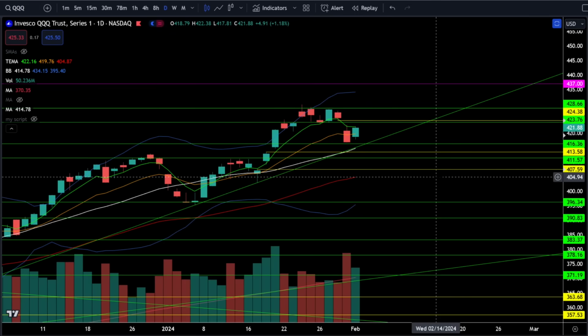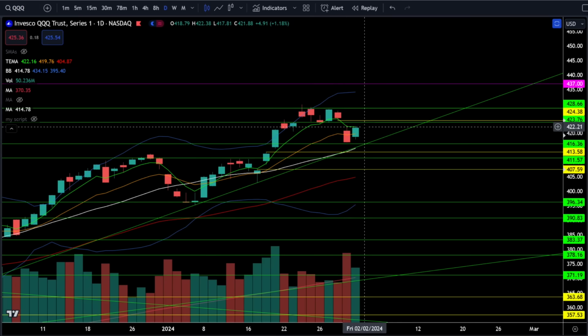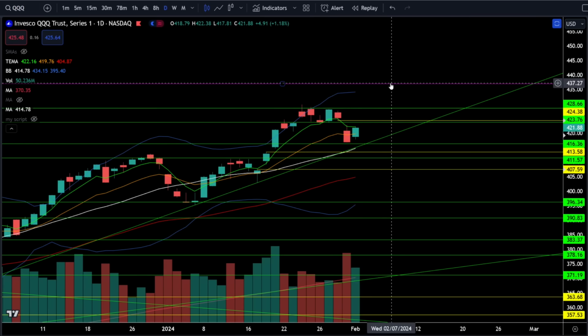On the NASDAQ 100 triple Qs, we were up 1.18% today, and just like SPY, we had a bearish candle yesterday, but we closed right near support, and we didn't break yesterday's low, and today we are very close to getting back over that 5 EMA. So the bulls are very close to maintaining this bull trend. They simply just need to break today's high, close that gap at 424, and then push higher to break out above the previous all-time high at 429, and then we're well on our way towards that price target at 437.